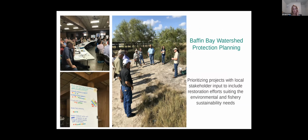A current project that has actually been extended due to COVID limiting or prohibiting in-person workshops is watershed protection planning in Baffin Bay. And obviously, in these early stages, this is the assessment and planning and partnerships phase. So there are no on-the-ground projects being implemented and executed right now, but this is an example of what it looks like to get that process going.